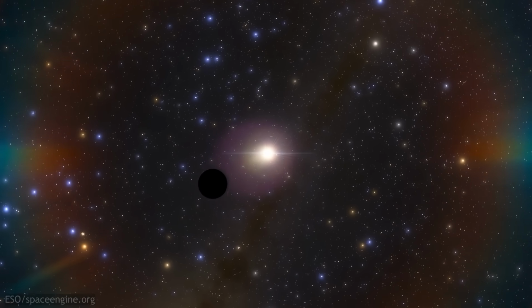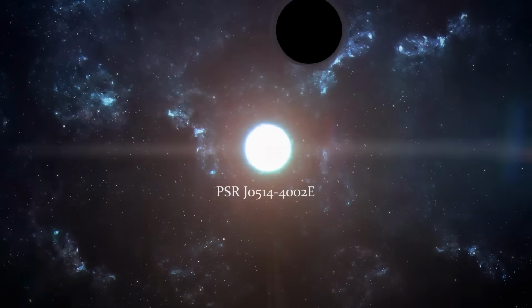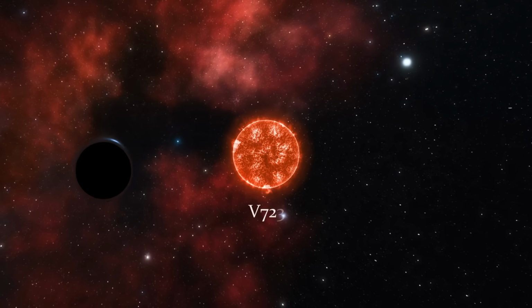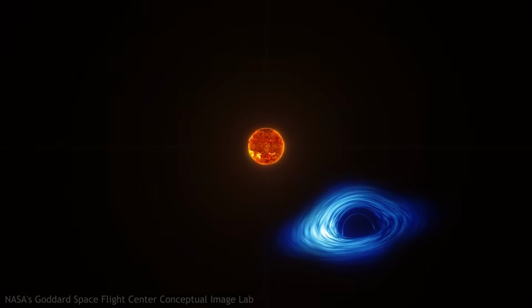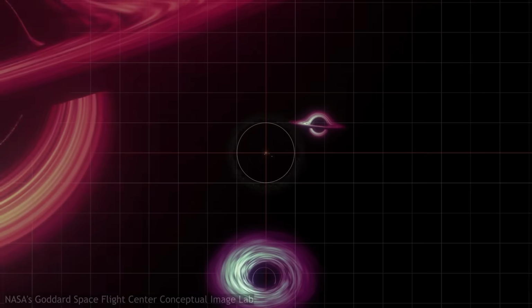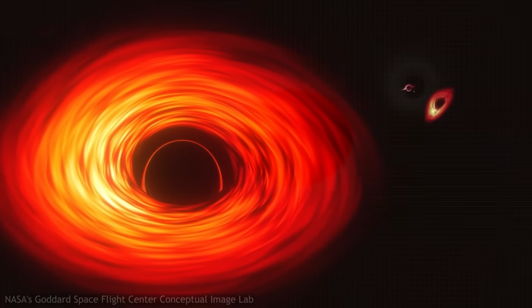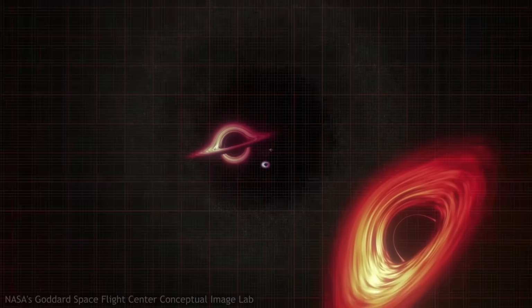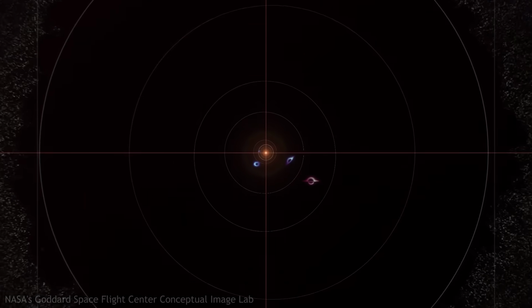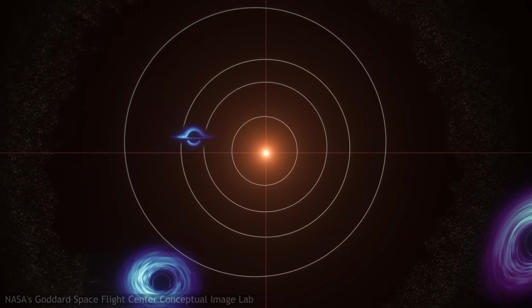Candidates for the lightest known black hole are the orbital companions of either the PSR J0514-4002e or the red giant V723. But bizarrely, these miniature black holes are a billion times hotter than the distant giants, although with a temperature a little more than 100 millionth of a degree. Hotter here is strictly relative. And so black hole temperatures are tiny, but they're not zero. Where does this heat come from?